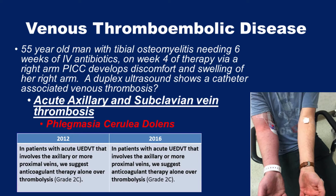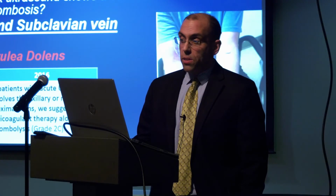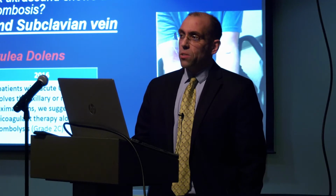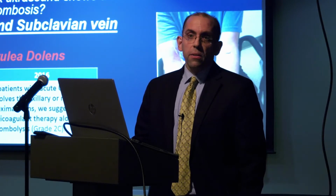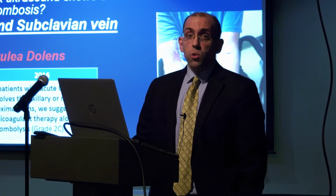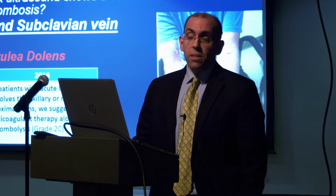The literature actually does not support this, and there's grade 2C recommendations from CHEST that talk about just anticoagulation over thrombolysis being preferred for upper extremity DVT. They do give the caveat, though, saying that if a patient places a high value on their upper limb function and the risk of post-thrombotic syndrome, to consider TPA treatment.